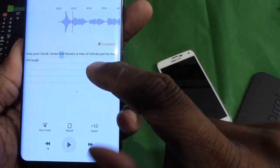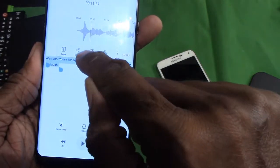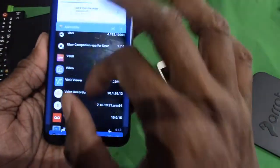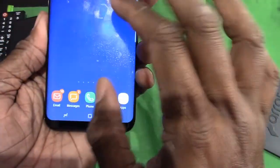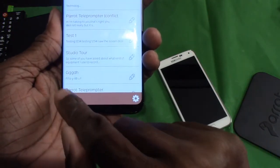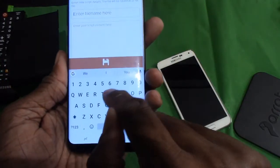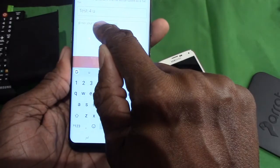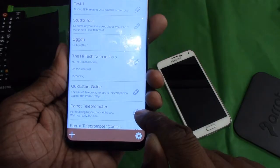And so I can actually now just select all, do a copy, then I go into, now again, I'm on a different phone now, but remember, we don't care because it's going to sync in between all of the units. So now I'm going to come over here, I'm going to go into Parrot, I'm going to just give that a quick scroll here, I'm going to hit the plus sign, I'm going to say test for you, I'm going to come in here, I'm going to paste the text, I'm going to hit save.